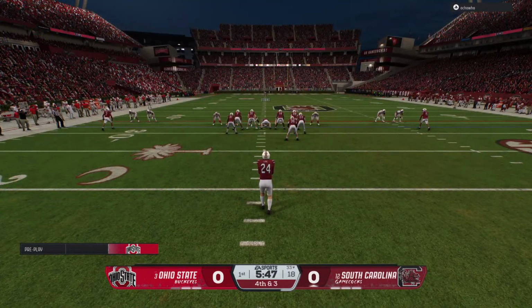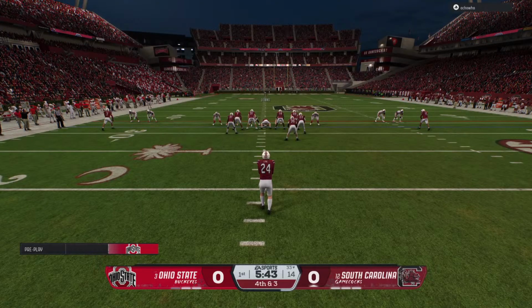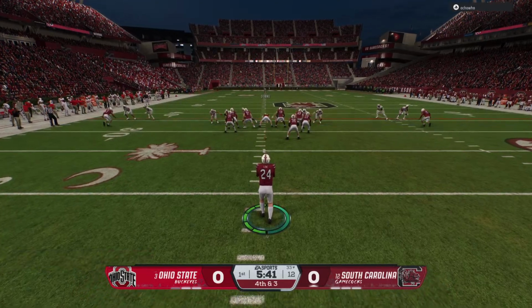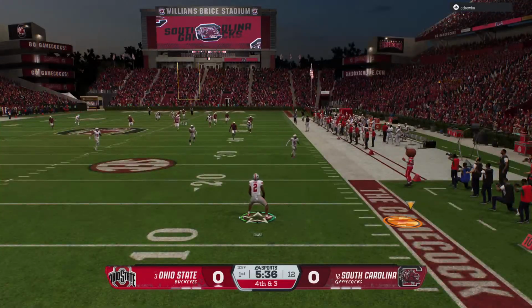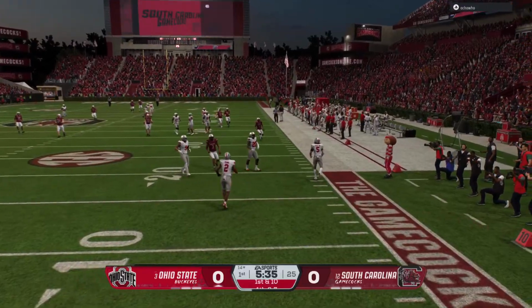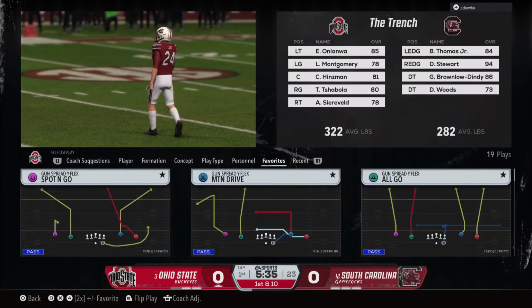And the Gamecocks will punt it away on 4th down. They'll boot it into the night sky for the first time. And that one will bounce and roll out of bounds. Let's see exactly where they mark it.